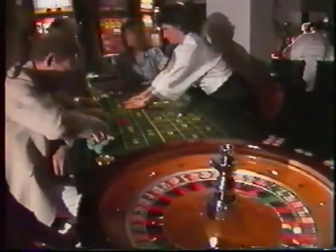Another perfect day is drawing to a close. You've enjoyed an evening of spectacular entertainment, perhaps tempted Lady Luck in the casino, danced to a few tunes in the Lido bar, or you just relaxed in one of the lounges.